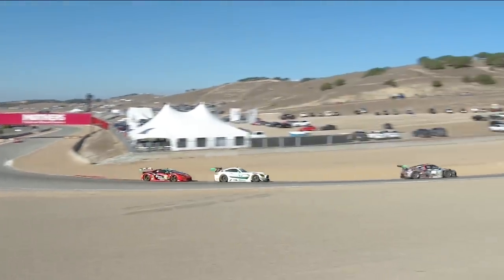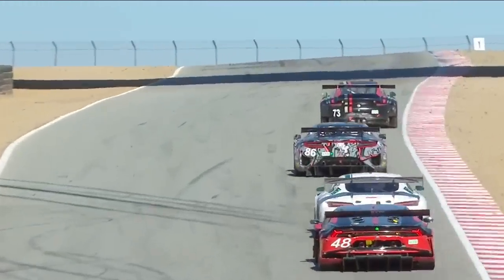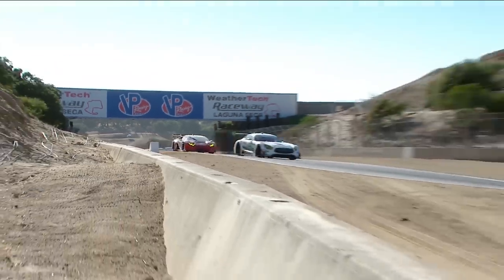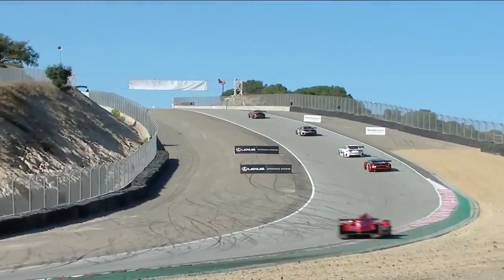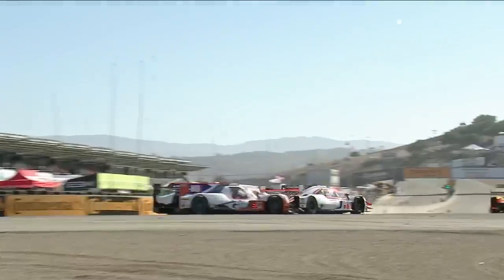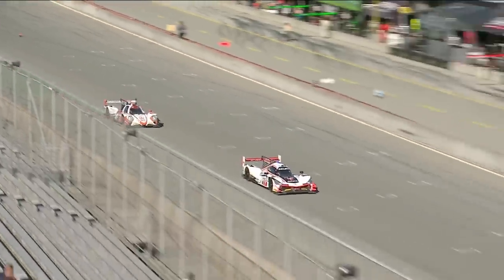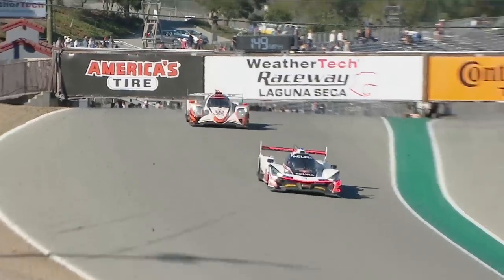This has given a bit of breathing space to Jörg Bergmeister. But Parent is coming, and coming quickly. The GTD battle, which I thought was an unequal struggle for Jörg Bergmeister, he's managed to hold on for much longer than I expected. He's saving fuel. He's on laps that have done almost twice the distance than the cars around him.